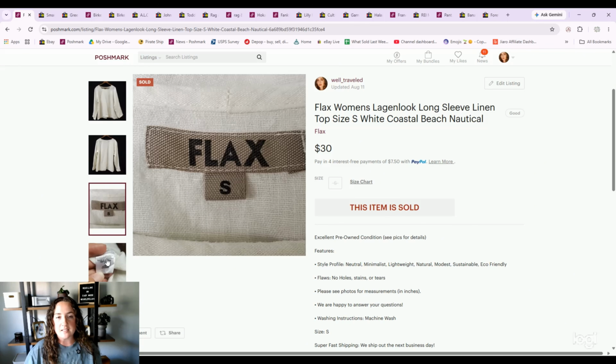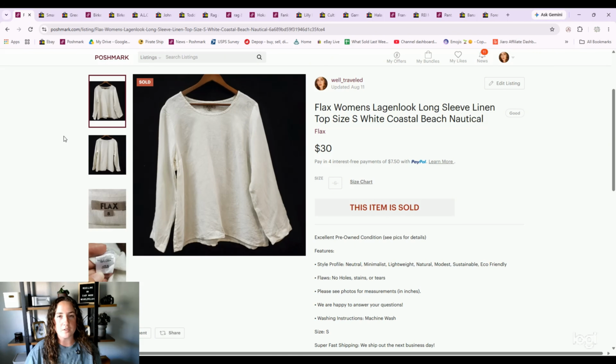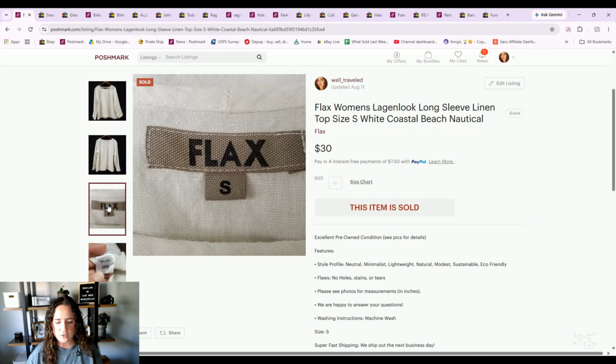So this is Flax. This is a great brand to look for in linens. It is a brand that can become oversaturated depending on the style you have. In this case, this is a long sleeve top, which is really aiding in the value and the sell-through rate of it because it's a larger size. My keywords for this were white, coastal, beach, nautical, and log and look. And I sold this long sleeve linen Flax top for $30 in just 14 days of being listed. That made my earnings $24 on Poshmark.